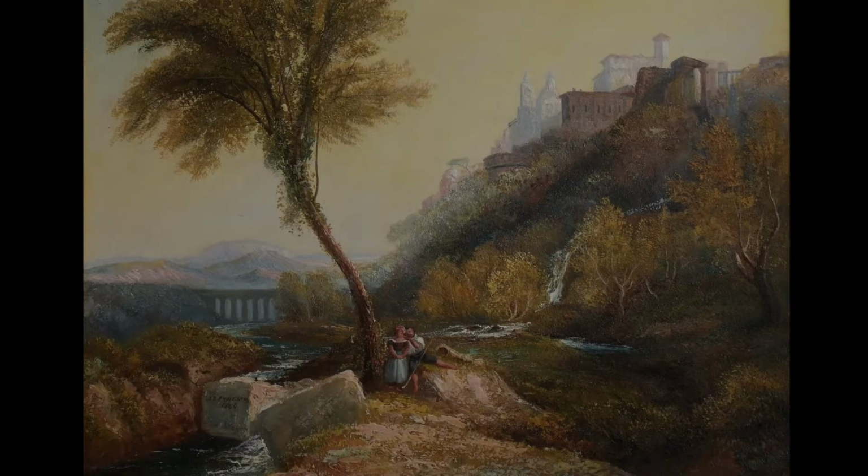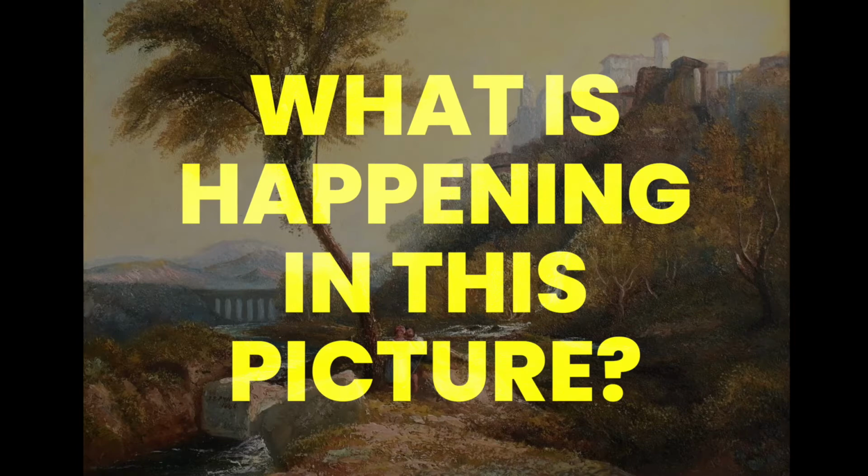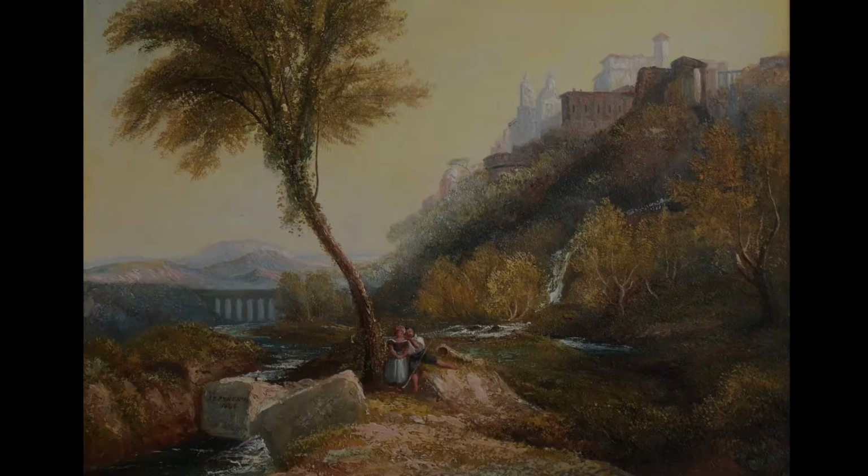First, we'll have a look at this landscape image. It's an Italian scene by the influential English artist James Baker Pine. And so what do you see? Go on, go for it. Pause the video for a second here, right now, and write down what you see in this painting. Right, well, here's my take on it.